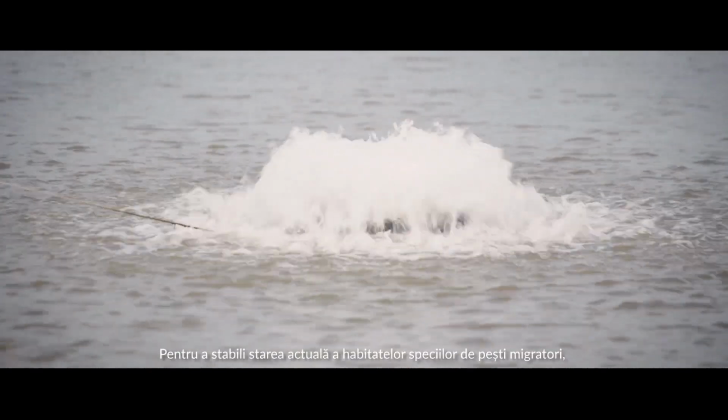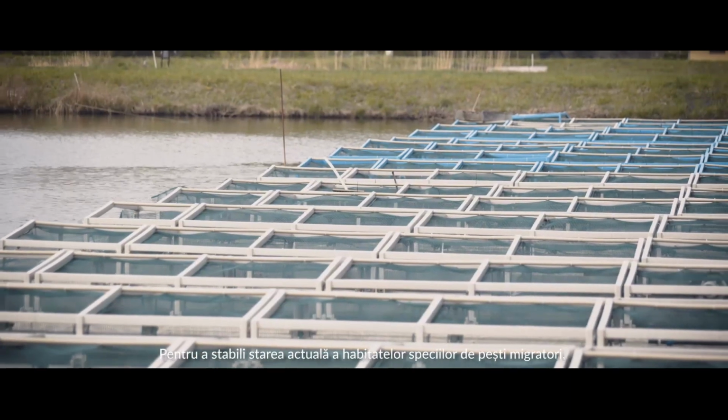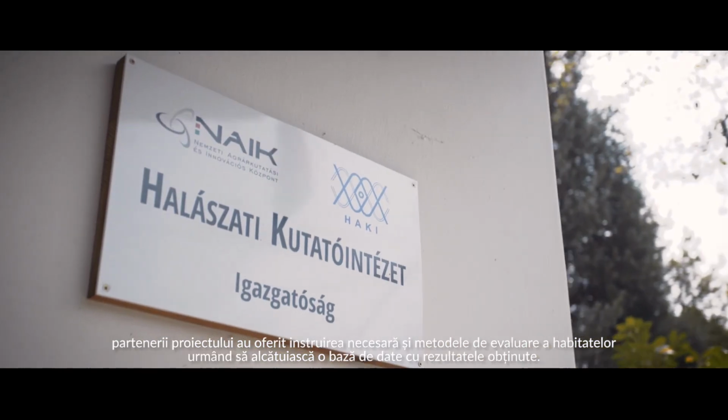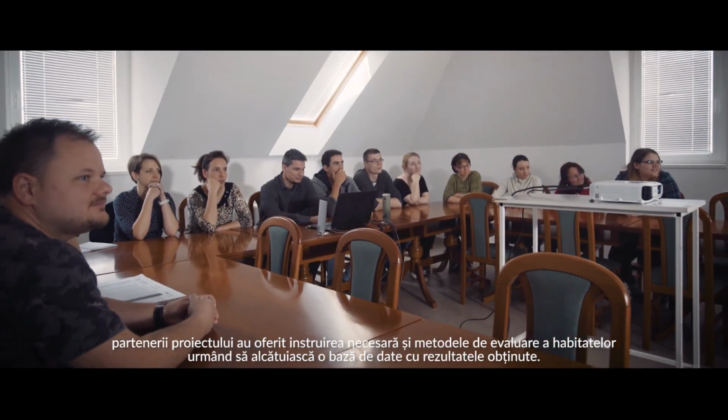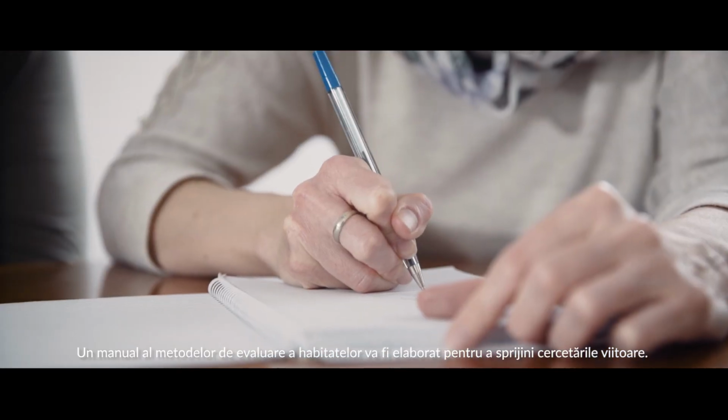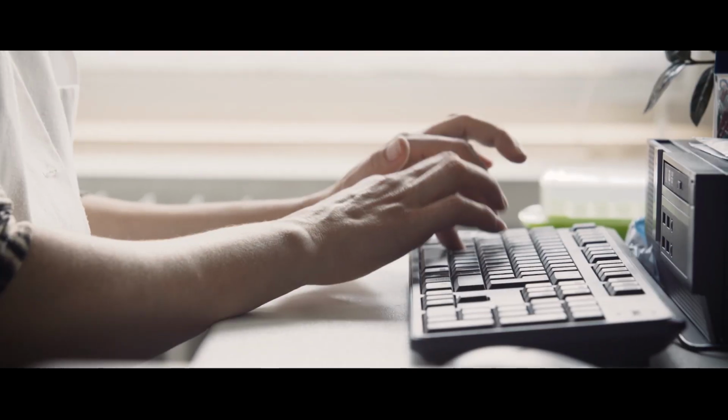To measure the current status of available habitats for migratory fish species, the project partners provided training for habitat assessment and will create a database of known results. A habitat assessment manual will be produced to help further these methods.